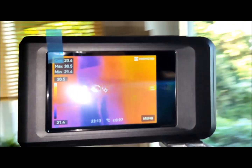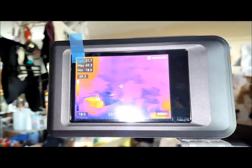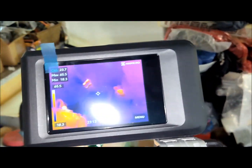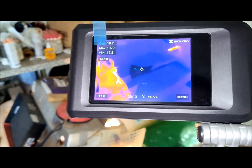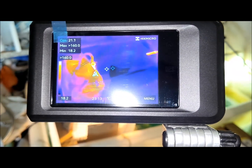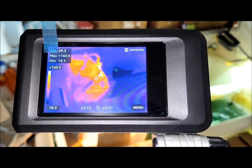highlighting potential issues. In summary, the HIKMICRO Pocket 2 thermal imaging camera excels in performance, usability, and durability. Its high-resolution thermal imaging, comprehensive features, and compact design make it a top choice for professionals in building science, inspection, and energy performance applications.